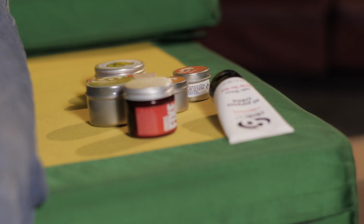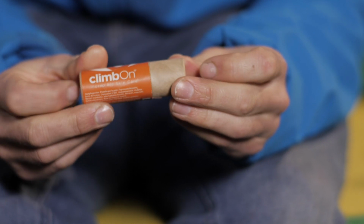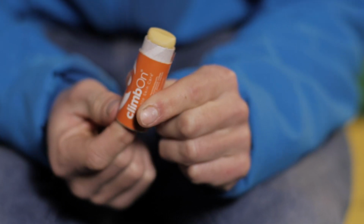Now, if space is an issue in your packing, you might want to check out this Climb hand tube. Exactly the same as the normal Climb bar, except it comes in this nice little rollable packaging, push-up packaging thing. And it's also very recyclable, which is good if you're an eco-warrior.